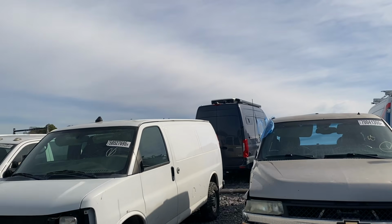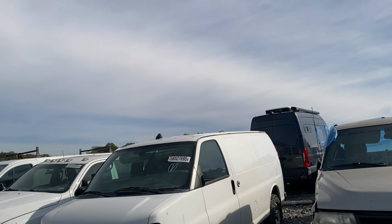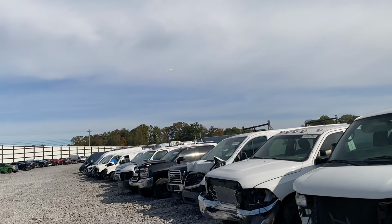So I was looking at some of these big old Sprinter vans. I kind of like them. Make a camper out of that. That sounds fun and all, but I'm gonna get on the hunt here. I've only got the coordinates for one truck right now, but I know in all of this, I can find some cool stuff.